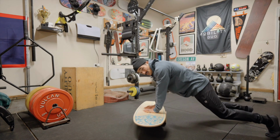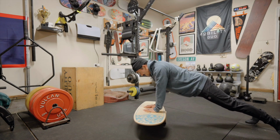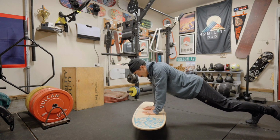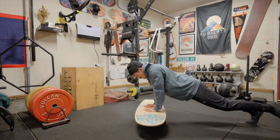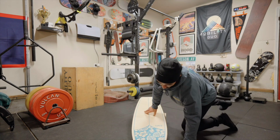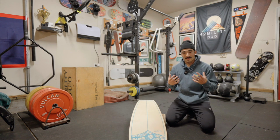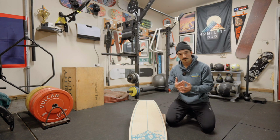Want to make this easier, try it on your knees. Make this harder, try it on one foot. You might need to adjust a little bit. Same thing, protract, keep that core involved, retract, just like that. So really heavy, major core involvement, especially when you lift that one foot up. We're getting the shoulder capsule involved. We're getting the stability with the shoulder component as well.